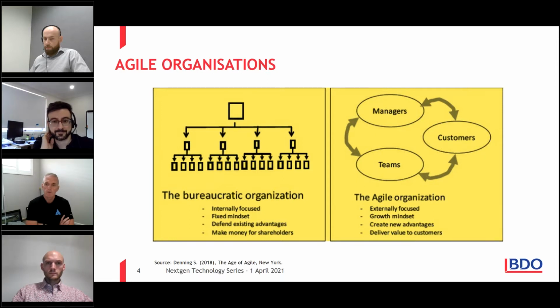Yeah, look, when we look at the slide you've got up there at the moment, we see how our organisations used to be. It was very much a dictatorship where information would be pushed down, and the people actually delivering the work didn't necessarily understand why they were doing things.